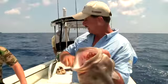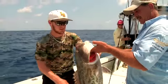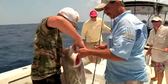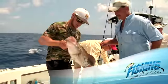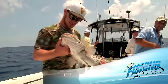Where are the mackerel? Fish, brother. Good job. You got him like you swipe your finger. Got him quick so that they don't. That was a nice gag grouper out in the Gulf of Mexico.